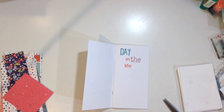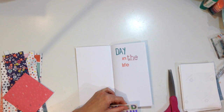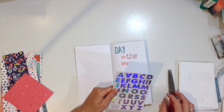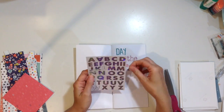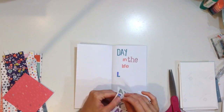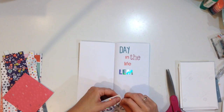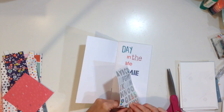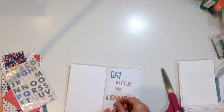I think it's because they were a little bit more vintagey, and that would have worked if I had something else vintagey. But because I had a lot of more white stuff or clear, bright maybe is the word, it didn't work. And I'm using these, which are really nice and fun too. I'm going to do Lemieux out with those.